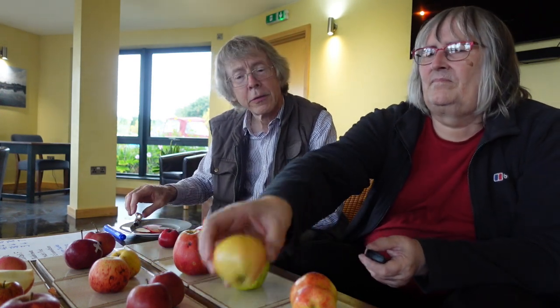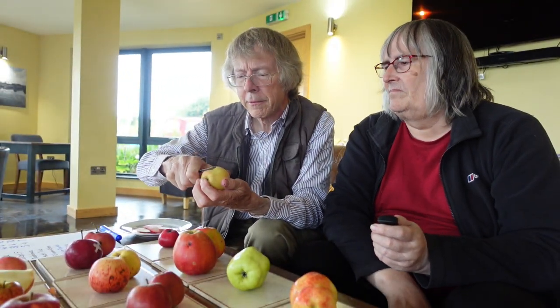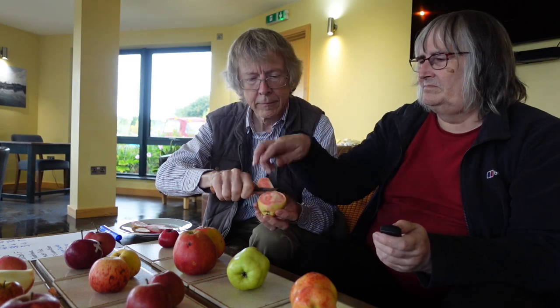Okay, next one is from California. This is Matri Pink. And this is usually a sort of lemony flavour that it has. It's got a nice colour inside, as you can see. Okay. Yeah, I've grown this for quite a few years, and it's one of our favourites, as much for the appearance as the taste.